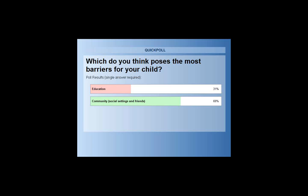So again, while I know sometimes inclusion isn't absolutely right for an individual, it does illustrate the ideology and maybe something to strive for because of those consequences. So it's something to bear in mind.